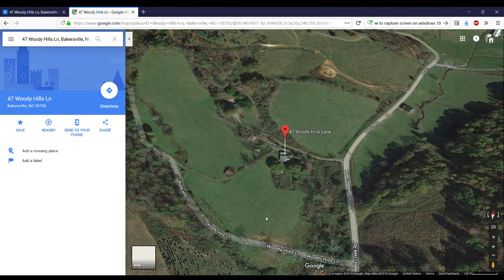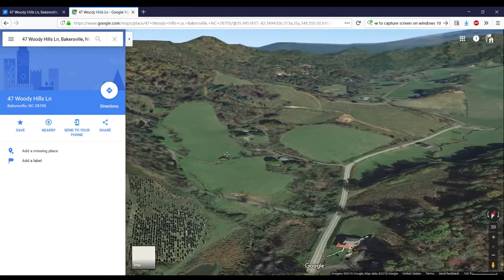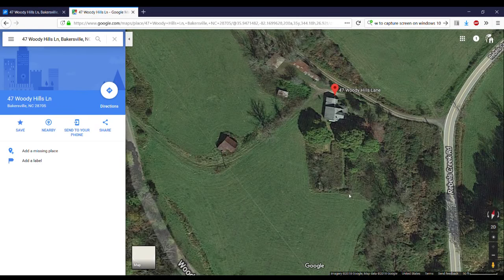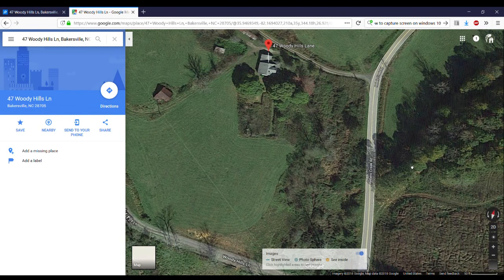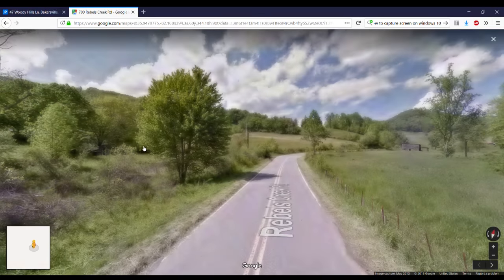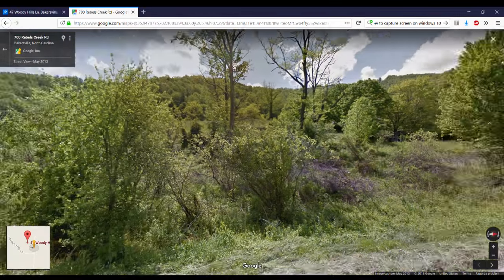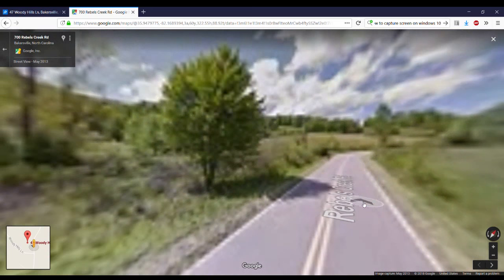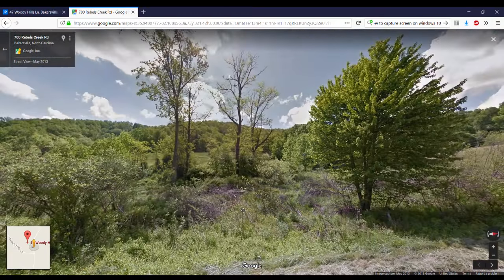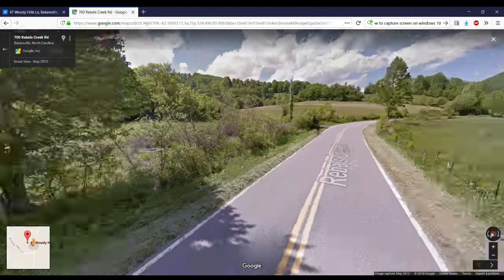And then there's this line here. That could be power poles, or that could just be a seam in the pictures. I don't know. We're going to have to find out. The other thing we can do is take our little man. We put it right here, so we get street view. Now we're going to look, because it's this direction. So the house is somewhere back there. Oh, yeah, those are just fences.